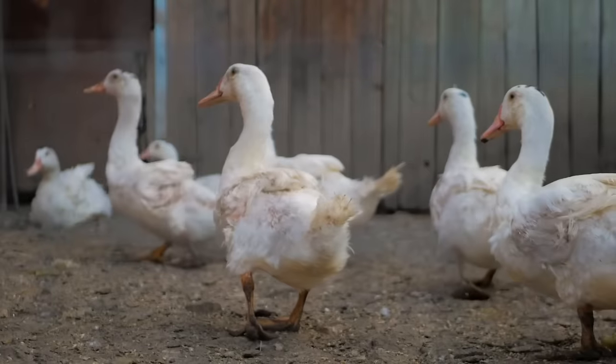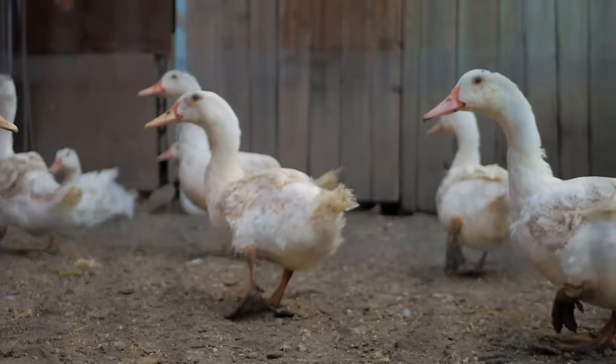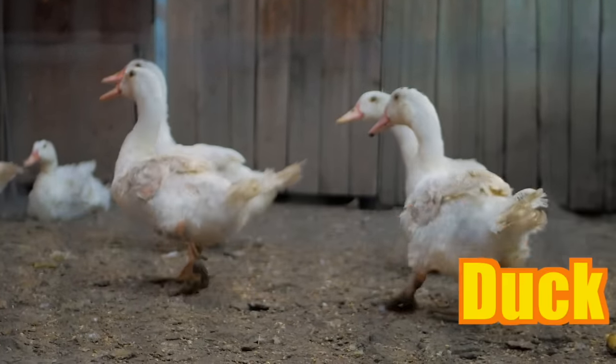Wow! Quack, quack, quack. What animal makes that sound? A duck? Wow, you were right. It's a little duck. Quack, quack, quack. It's giving you a kiss.